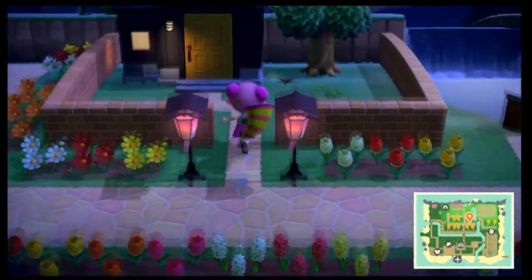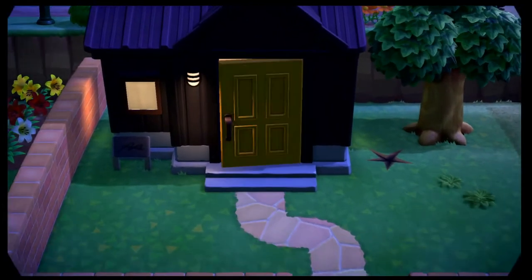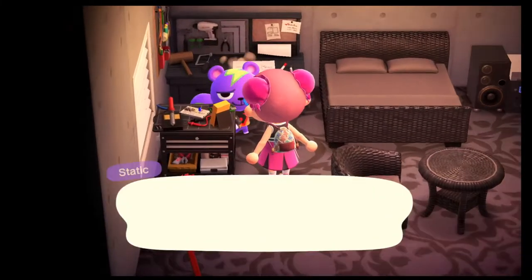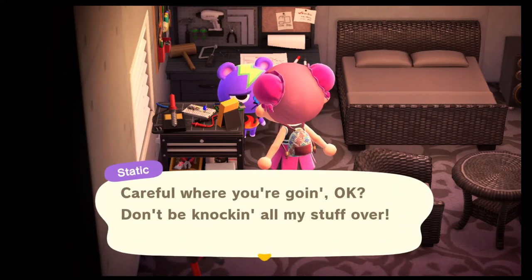I think tomorrow we're going to be doing some tree rearranging, because it makes a lot of sense. There's some trees rearranged here and there. And Stacks is the one doing the work. Be careful where you're going, okay? Don't want to knock myself over.